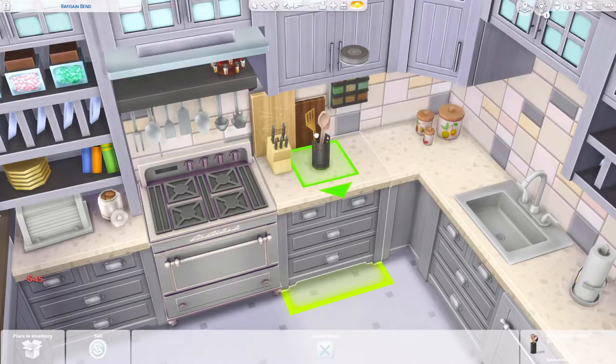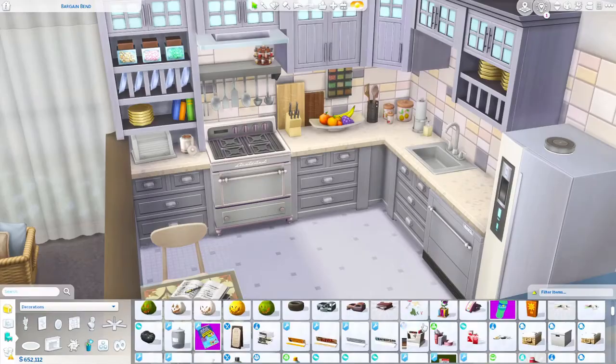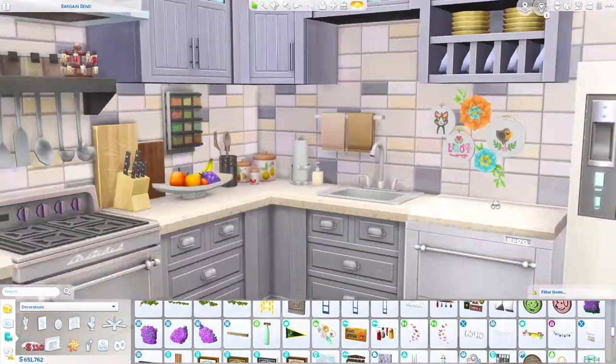I know I've been building for a while, but I haven't really built with terrain that much, just here and there, because I build on flat ground a lot. But this is the kitchen, and I think the kitchen turned out really well, and I think it's really cute. I really love these little towels that I sized down for the bathrooms, because I think they look so cute.